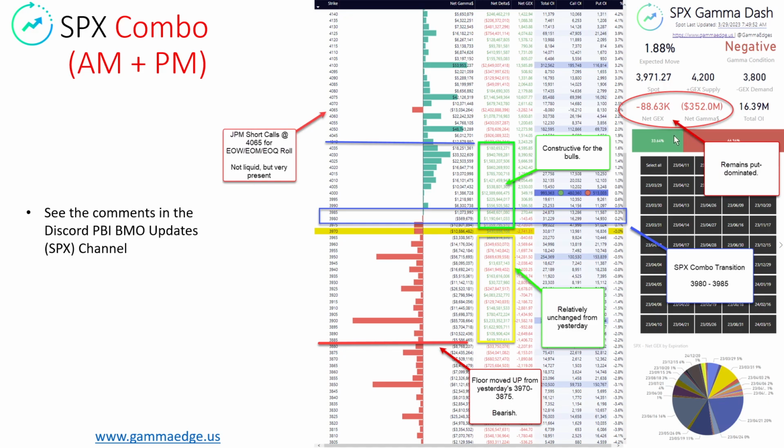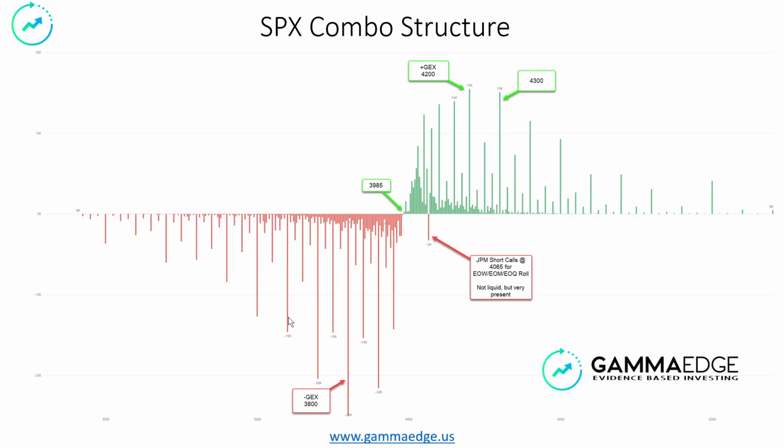We have not pulled into a positive flow environment, and as a result of that, just be aware that it's very fragile right now. If we can't get above and close above that 3985 level, and then the 4,000 strike, of course, with the COI and POI, and then pushing upward, it's going to be very, very difficult to make any upward advance here. So play it as you see fit.